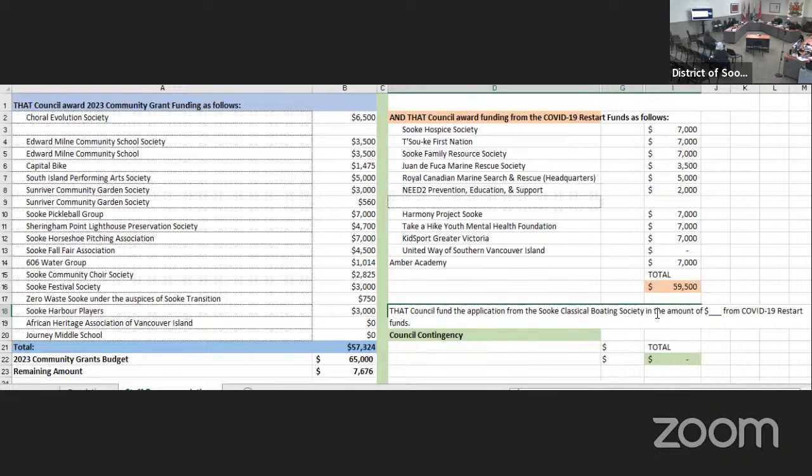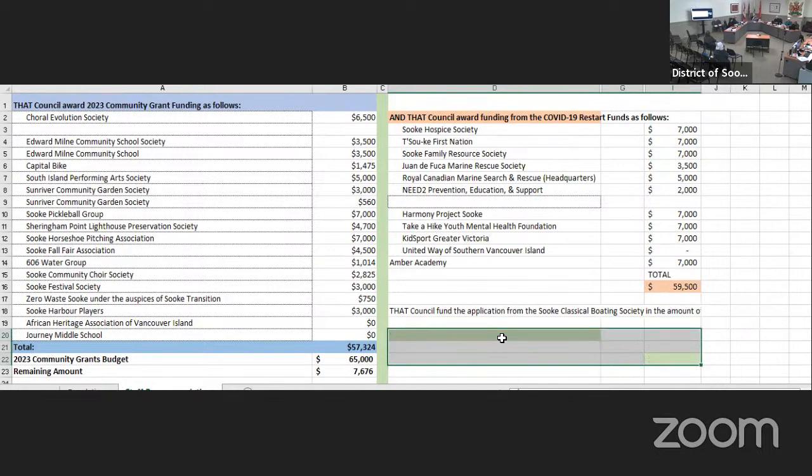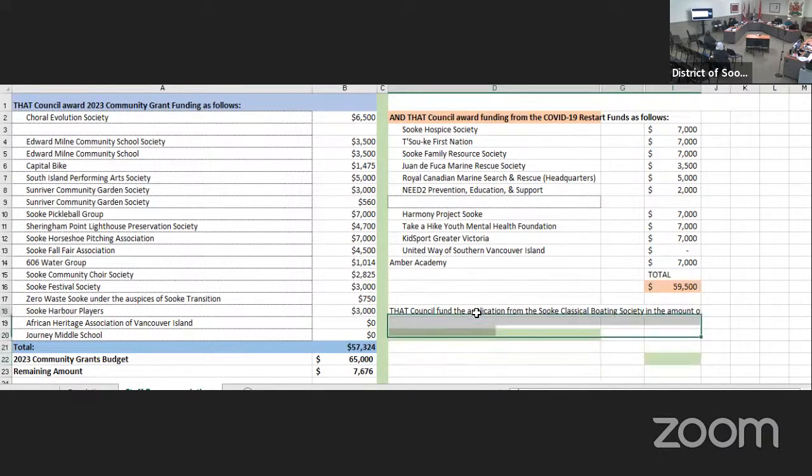So in the essence of being efficient, that is why I have moved this as a bulk. Okay, thank you. So what I would look for then is an amendment, and that would be that the Classical Boating Society be removed from the block for individual consideration.